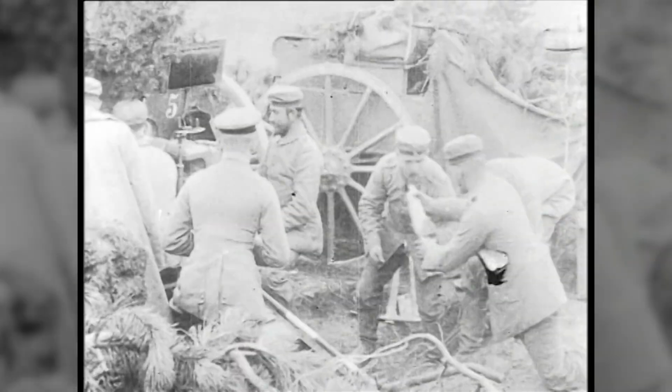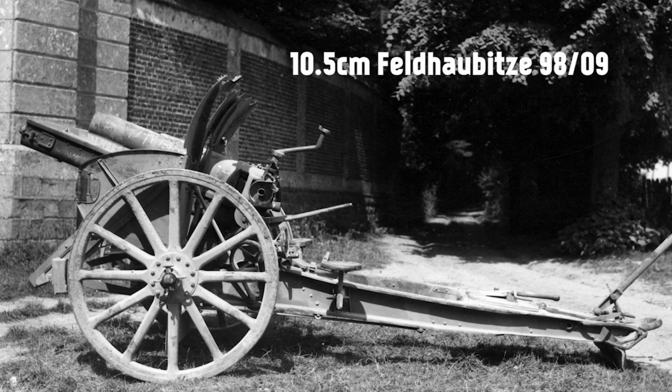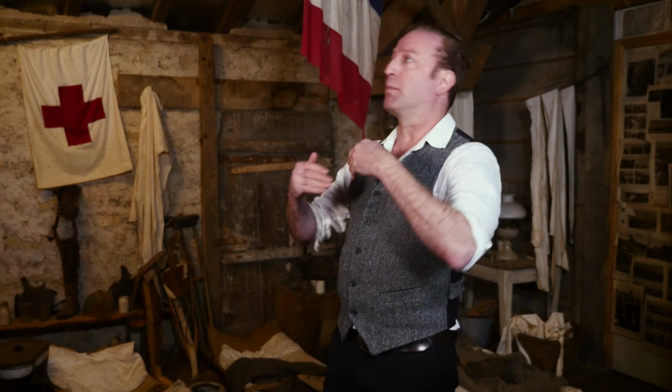German artillery doctrine said that the 7.7 was to support the infantry and counter-battery fire would be done by the heavier weapons. And for that, they had the 10.5 centimeter Feldhowitzer 9809, a short-barreled howitzer. Now, these were very effective at silencing the French field guns, as I already said. However, neither the 7.7s or the 10.5s would be much good against major fortresses like Liège and Antwerp.